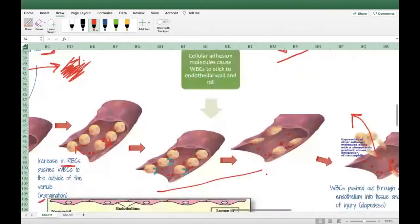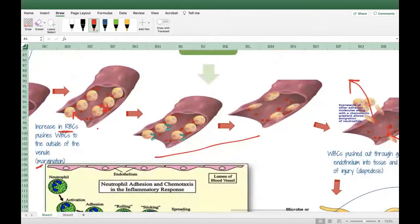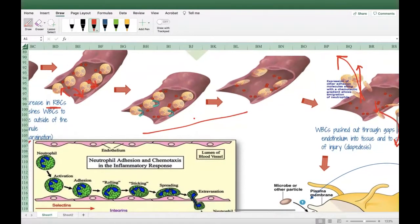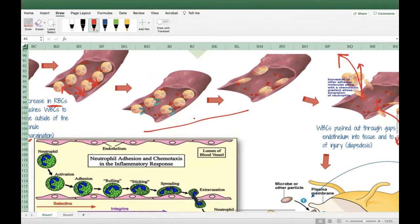So if you scroll down here, remember we talked about, okay, the white blood cells have now been pushed to the side, or margination has occurred. How do we get them out of these gaps into the tissue? That's where these selectins and integrins play a big role.